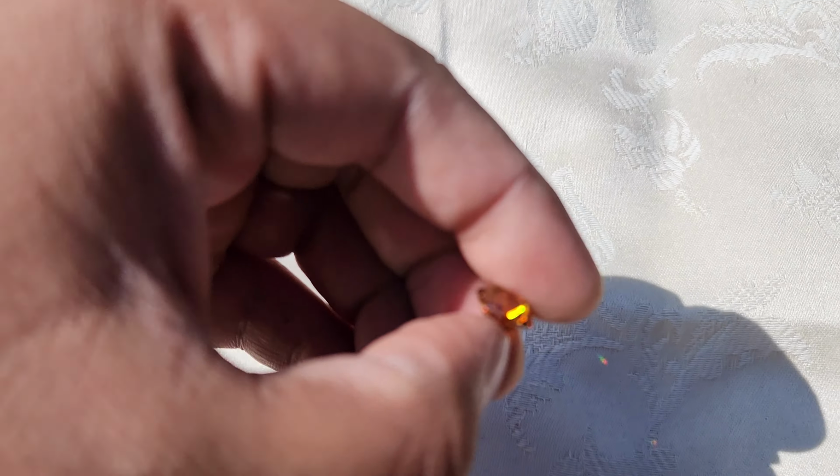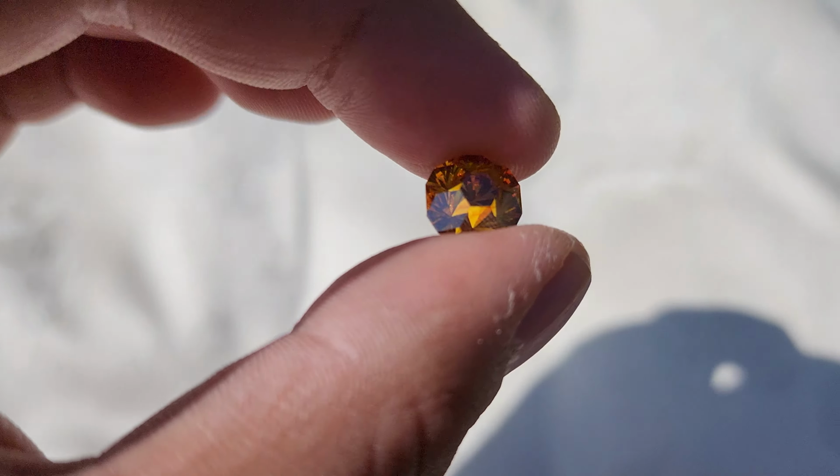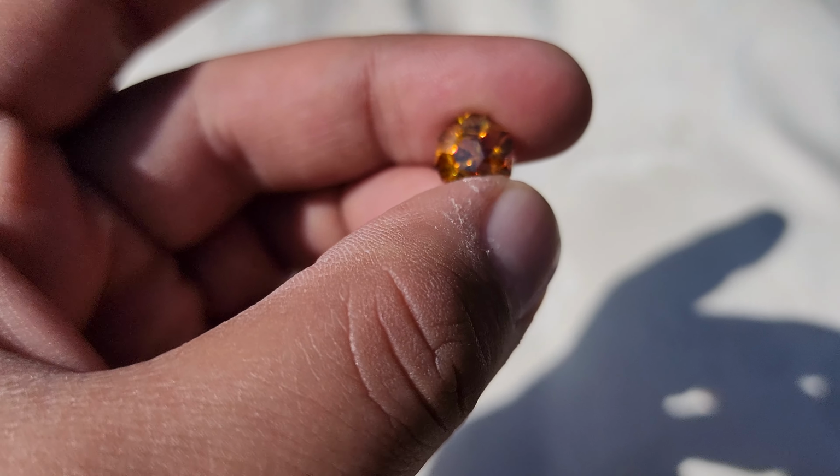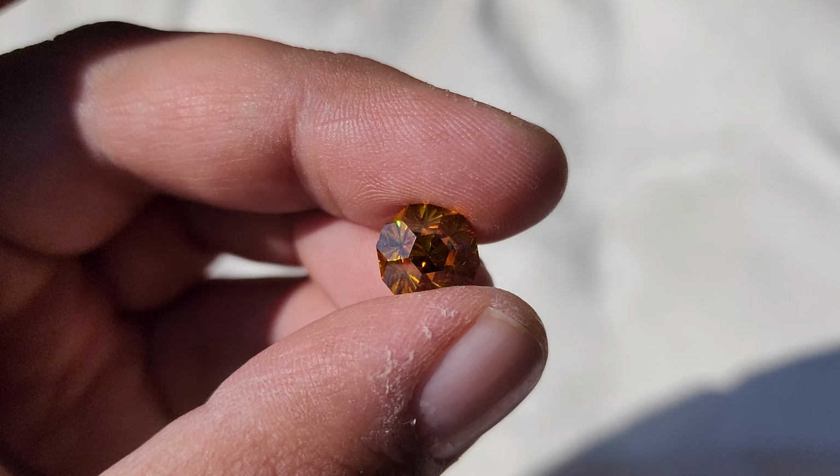US dollars for it. A few carat here, like this one, tens of carats into the hundreds of carats, and they are just so beautiful.